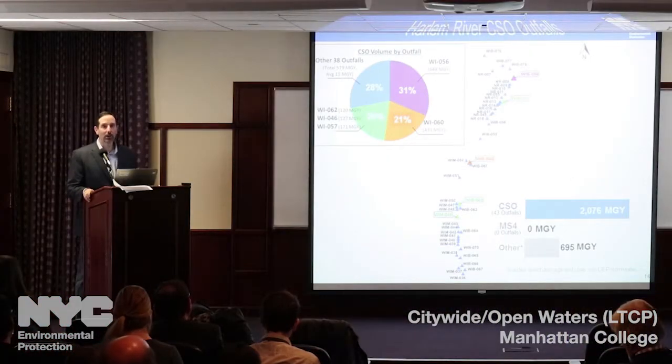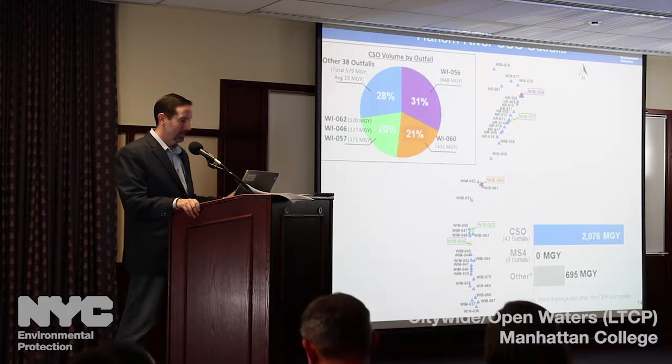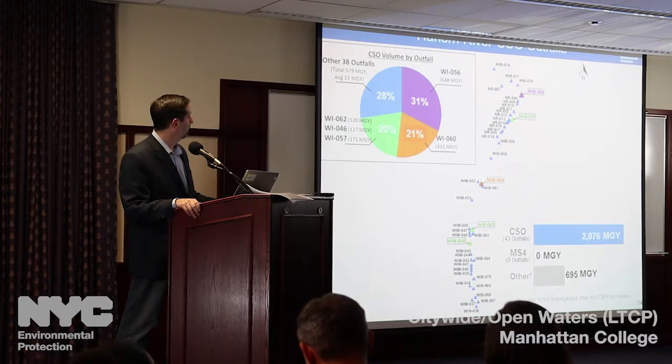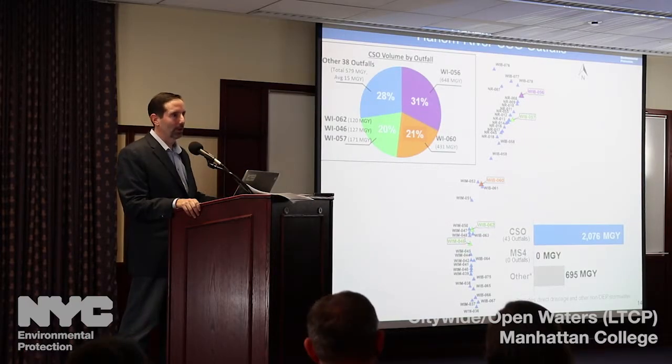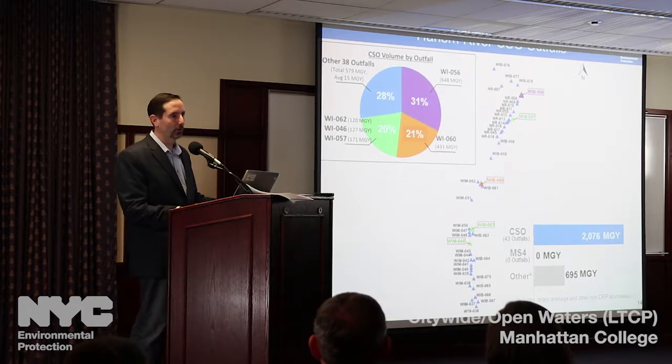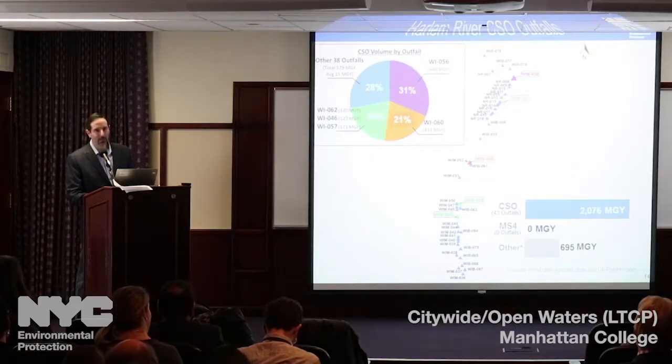When you get into the Harlem River, you're looking at some of the larger outfalls. Here you have ones like Ward's Island 56, which makes up 31% of the CSO discharges. Ward's Island 60, 21%. And the other three, 62, 46, 57, make up 20%. Then 38 outfalls, 28%. So again, we really try to focus on the larger outfalls for this.